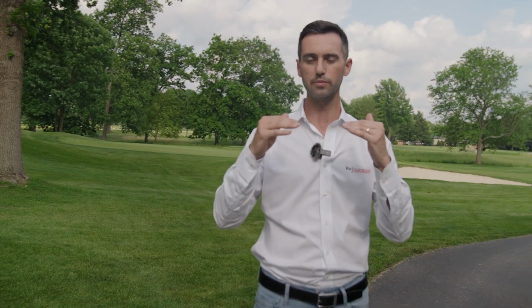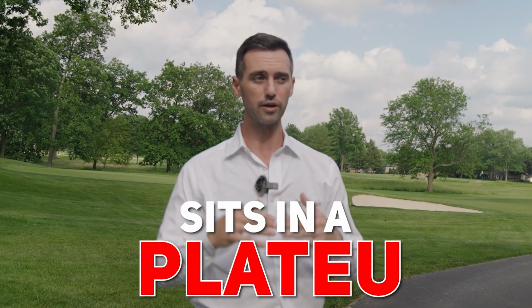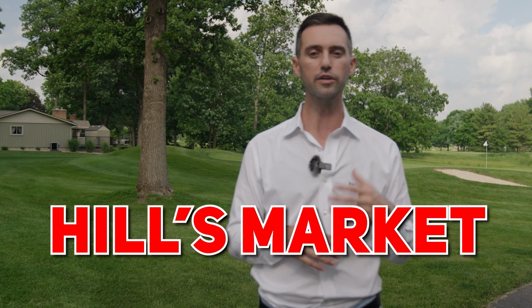And it's really cool because this neighborhood actually sits on a plateau. When you come into the neighborhood, you drive up a big hill and then this whole area sits on a really high plateau. And when you go back down that hill, there's what's called the Hills Market. That's a really good local market that a lot of the neighbors in this neighborhood use on a daily basis. And we're on the north end of Columbus, outside the 270 outer belt on the northern edge of Worthington Hills.